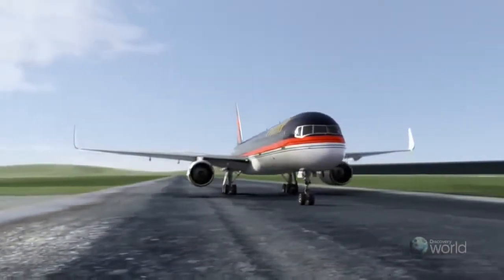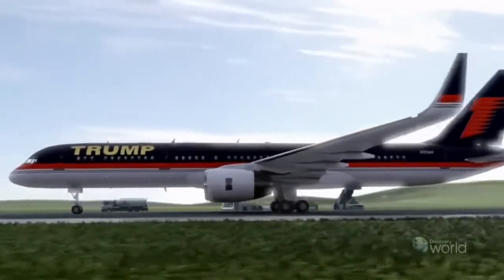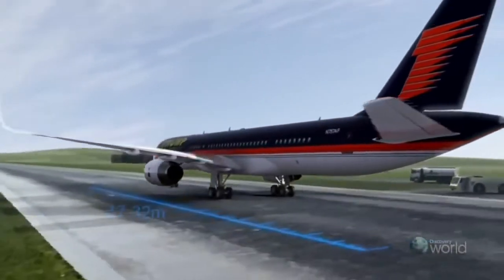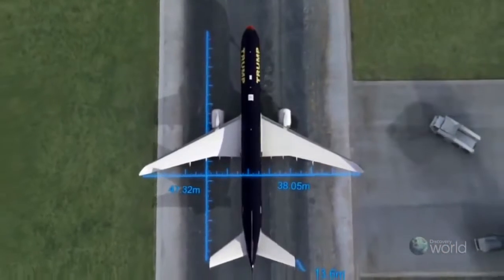Built to hold 228 passengers, this 757 is 3 times the size of the average private jet. 47 meters long, with a wingspan of 39 meters. The tail stands 14 meters high. She's one of the biggest privately owned corporate jets flying. Well, the 757, in my opinion, is probably one of the most remarkable airplanes that Boeing ever built.